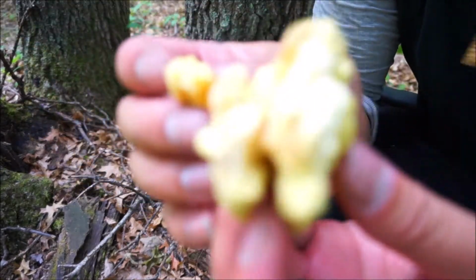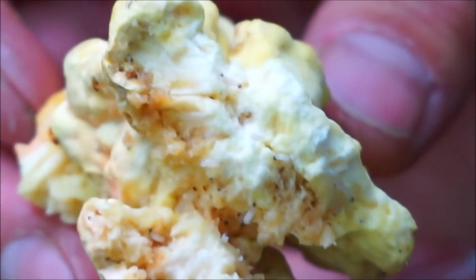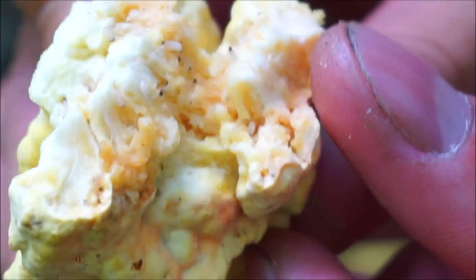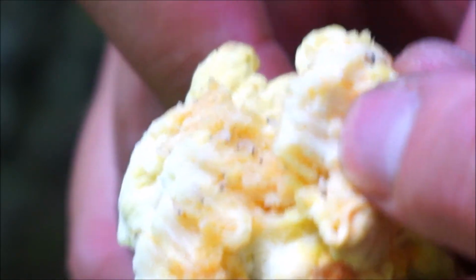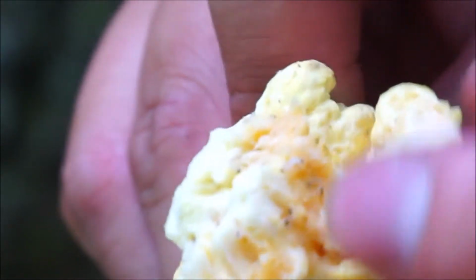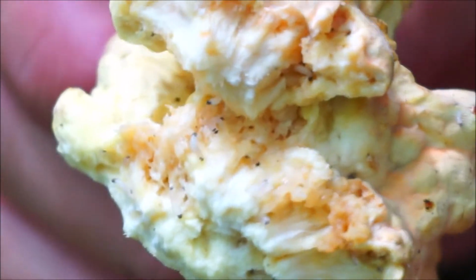I don't know if the camera will catch it, but here, let's see. There you go. Can you see that? All of that in there. Just a bunch of bugs, or larvae, or larva. I guess this would be extra protein. Probably would be able to be eaten, but I'm not on a survival show right now, so I'm not eating it.